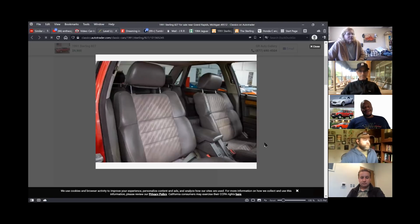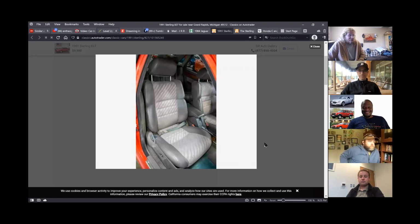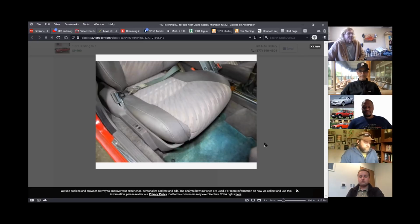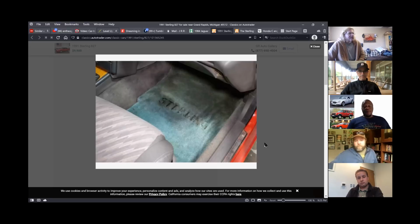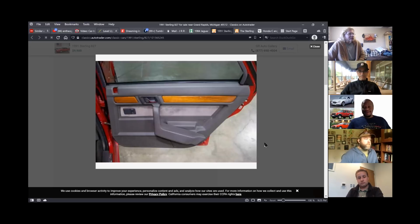And what's amazing is the Legend, which is a very similar car with much of the same engineering, is still the backbone of what Acura has been. People still talk about the Legend as the car that made Acura, which is why they're bringing back the Legend nameplate on a future car.